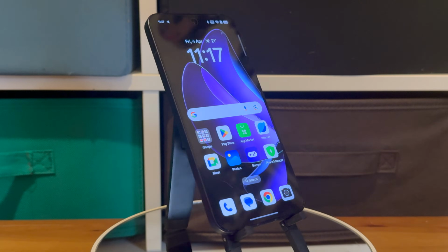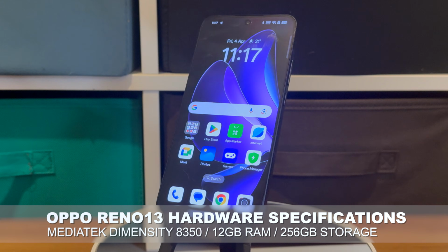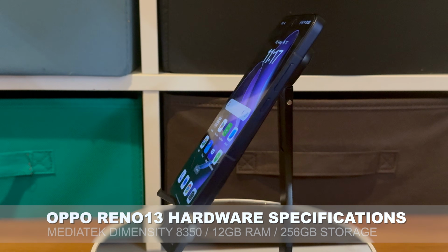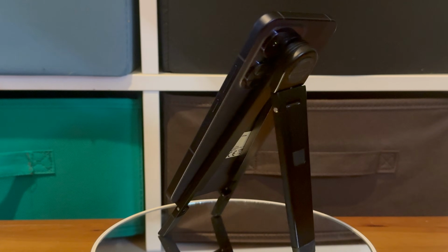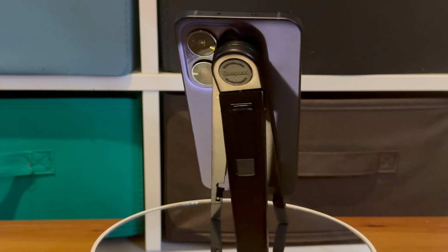In hardware terms, the Reno13 is built around a MediaTek 8350 processor with, at least for the Australian model tested, 256GB of fixed onboard storage and 12GB of RAM. Now, I would have preferred microSD expansion, as I usually do, but 256GB at the Oppo Reno13's $899 asking price is a pretty decent deal.